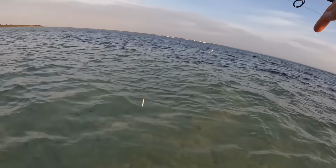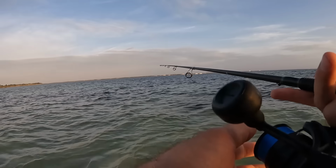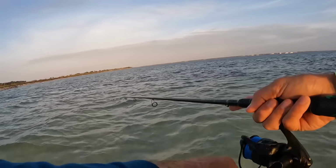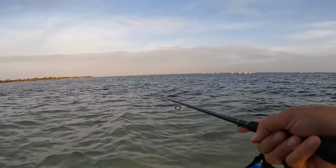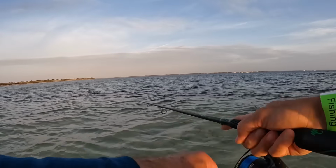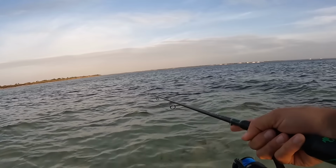That's three fish so far. There's fish all in these mullet. I'm just waiting on a big one, man. Come on, give me something big. I know they're in here. With this many mullet, there is no doubt that there's some good fish in here as well. But hey, I'll take action. That's like three fish in four casts, five casts, something like that.